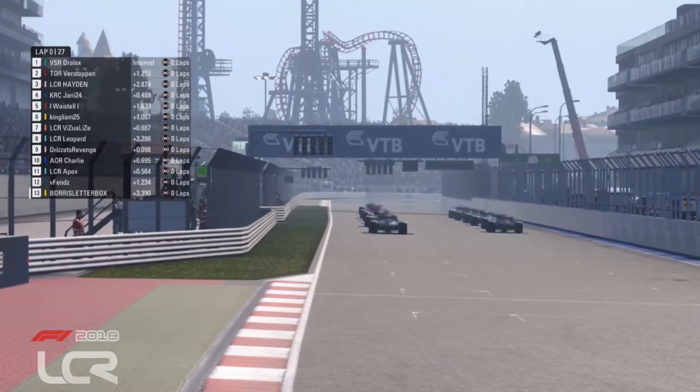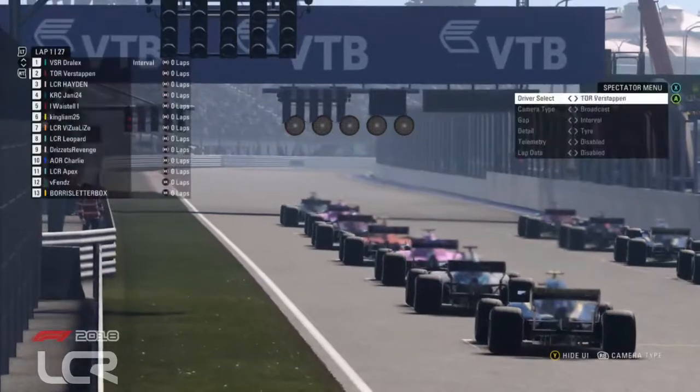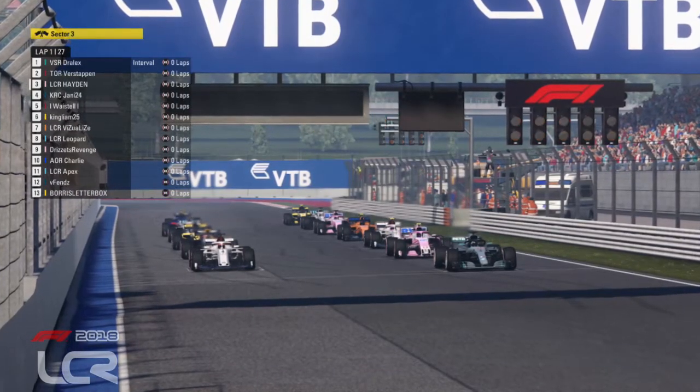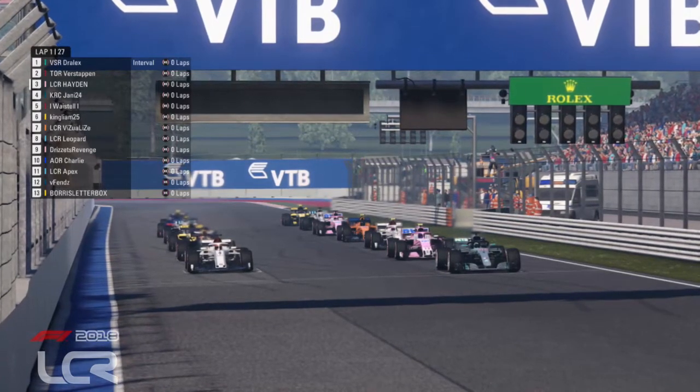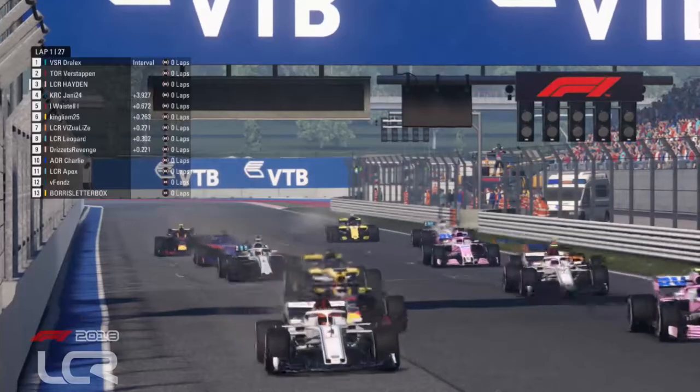Indeed, Boris will be the final man as LCR get ready to create their legacy in Sochi for the Russian Grand Prix. 3 rounds to go, including this one. We're about to find out as the 5 red lights are on, and LCR Season 5 is off. In Russia, it's a failing start for VSR Dralex.